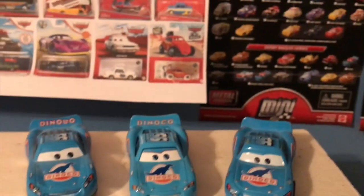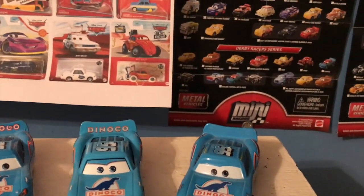Also, Mattel, please just re-release Dinoco McQueen. It's been like 7 years.